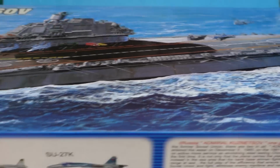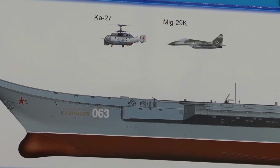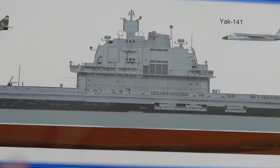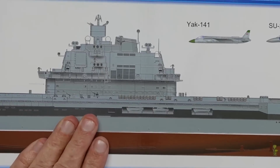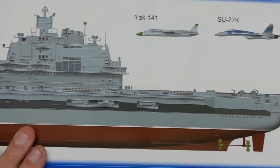Looking on the side of the box here, we have a side-on image. As you can see, going along, we have a white waterline, which is also very interesting. It just looks different, I think. I'm not sure about colours. If anyone can help me with Russian ship colours, I would be most grateful.